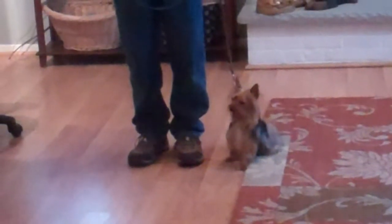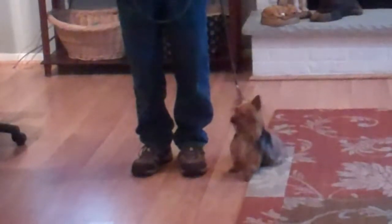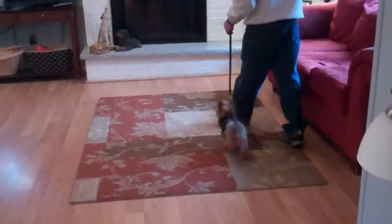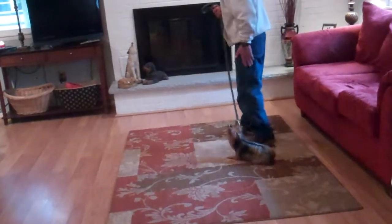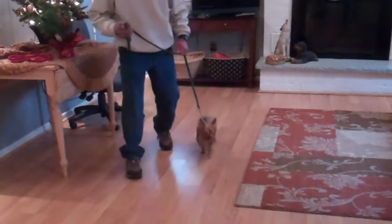Now she's sitting very nicely at Fred's left, which is where all of our obedience training is done. The first exercise that we're going to demonstrate for you is heeling. Heeling is proper walking on a leash, and the command is Coco, heel. Her job at this point is to walk along beside you, and each time that you stop your feet, she's been taught to sit automatically to wait for her next command.